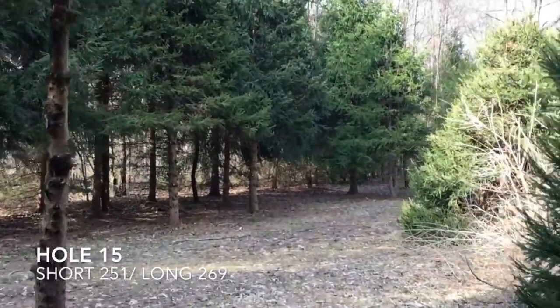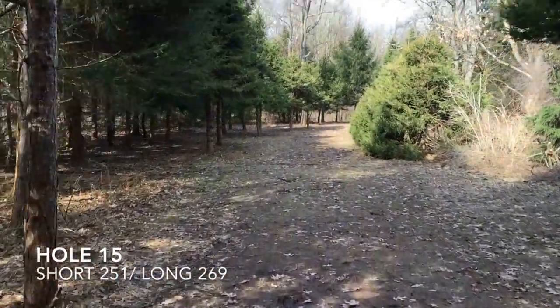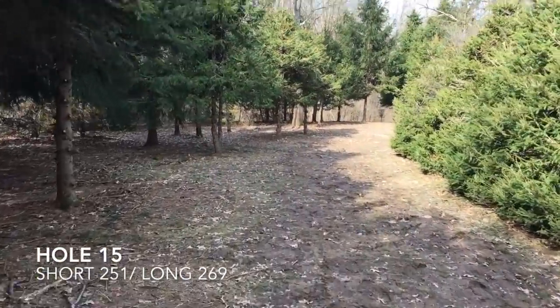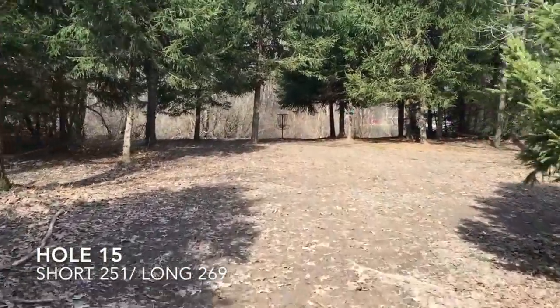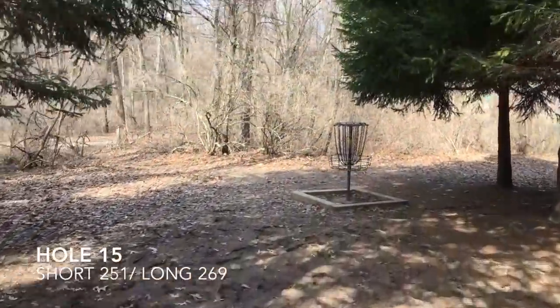Hole 15 coming up. Longs 269. This is a big Anheuser shot. Typically, I'll throw like an Opto-X fuse or something on a big Anheuser, and you just want it to ride and barely finish out at the end. A lot of guys will use these last pine trees here as like a backboard. If you can hit those, it'll drop down right here, and you'll have a putt.